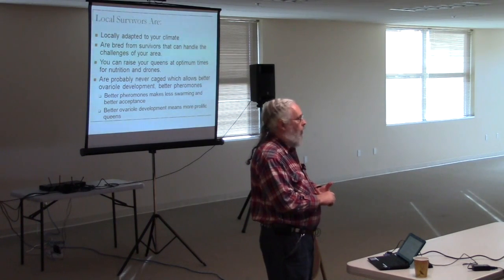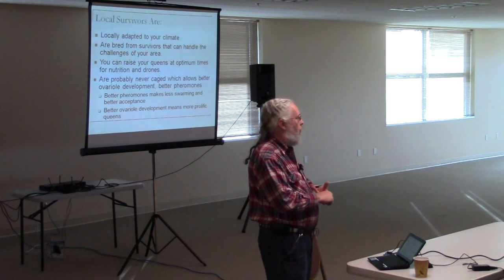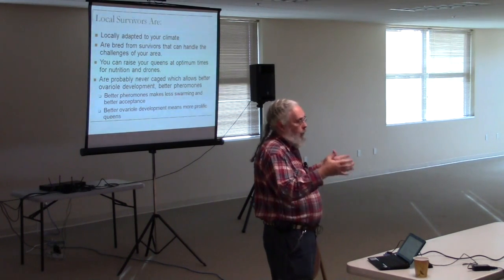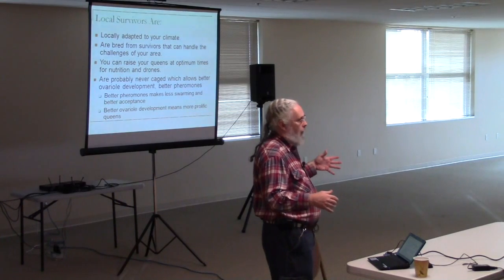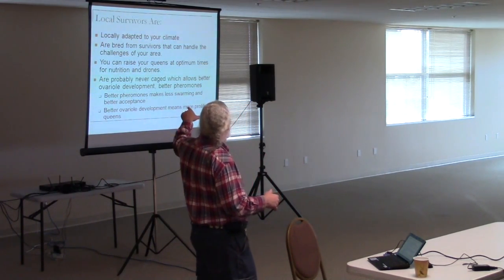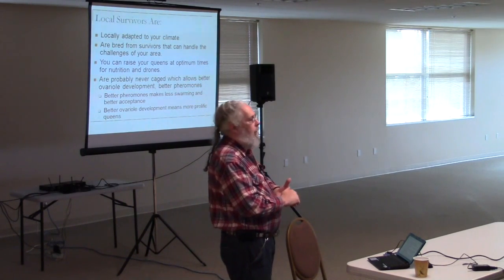If you've been beekeeping very long, you've probably started figuring out when prime swarm season is by when everybody starts calling you for swarms, or by when your bees swarm. Right before that is probably the best time to be raising queens. Like 2 weeks before that is probably perfect. Right during that isn't a bad time to be raising queens. So you can raise queens at an optimum time so that they get well fed, and so there's plenty of drones out there for them to mate with.